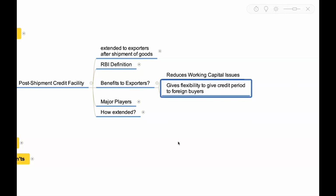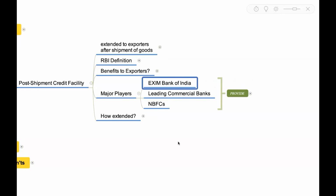If there is a bank in our country and if that bank is going to give post-shipment credit facility, then on the strength of this credit facility, exporter will also be ready to extend credit to the importers. So that will open up a new array of customers. And let's see who are the major players. Major players are Exim Bank of India, then leading commercial banks and even NBFCs.